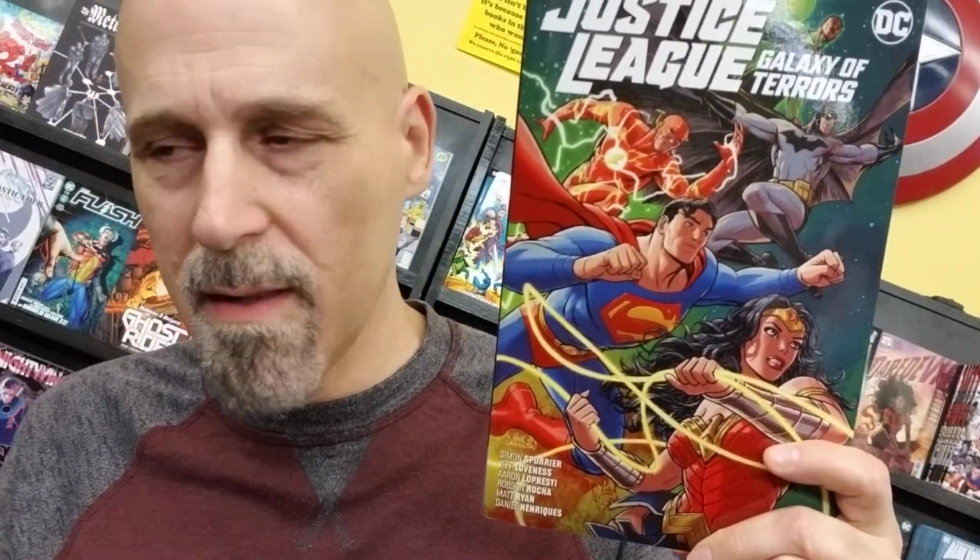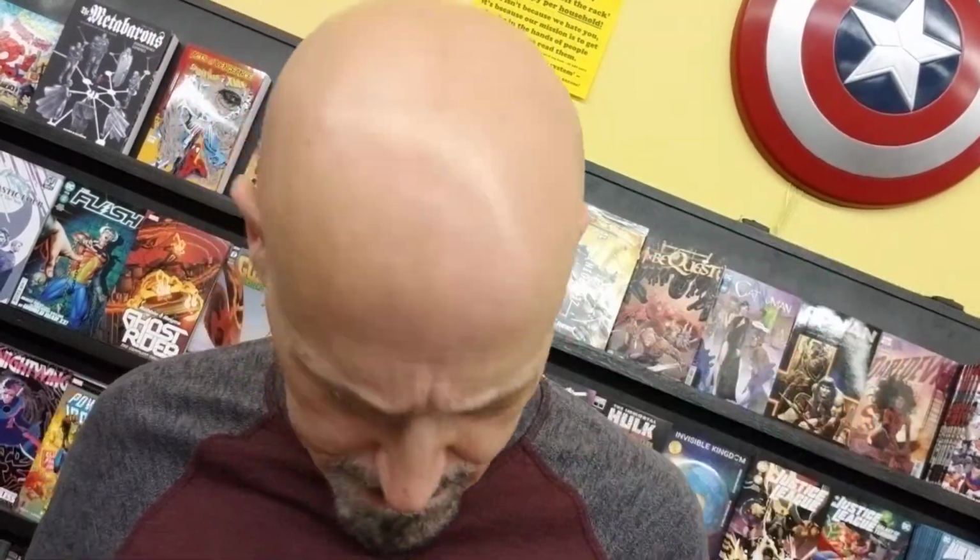Two from DC that I'll talk about. First off, Galaxy of Terrors from Justice League. These were the kind of lame duck stories that Simon Spurrier did as Justice League was leading up to Death Metal. A lot of people missed these because they were so excited about Death Metal. Well, now it's out in a trade paperback. These were actually some pretty good stories. Michael really liked them. I like them. So it's out now, and you should get that.